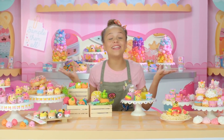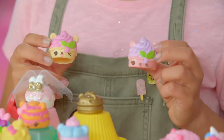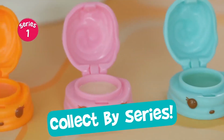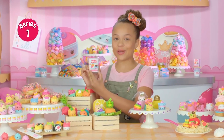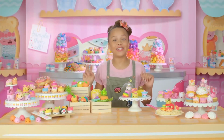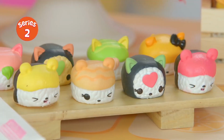Or you could even collect by color. Here are all the pink Nums. Strawberry and Berry Froyo are my faves. Here is Series 1 with lip gloss and motorized Nums. Plus, I love these Series 1 yogurt cups. How fun are these mystery packs? And there's Series 2 with fair foods, pizza, and sushi.